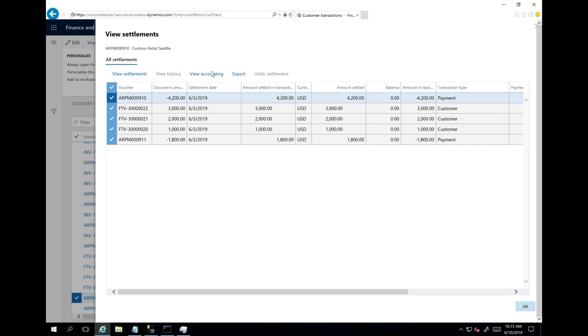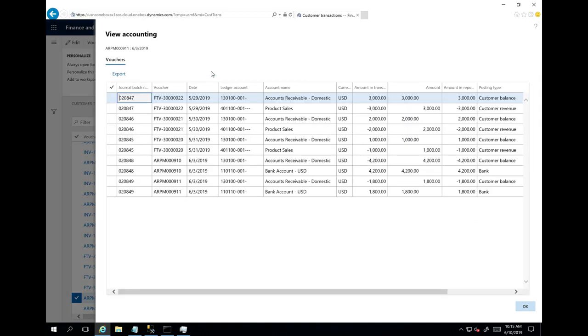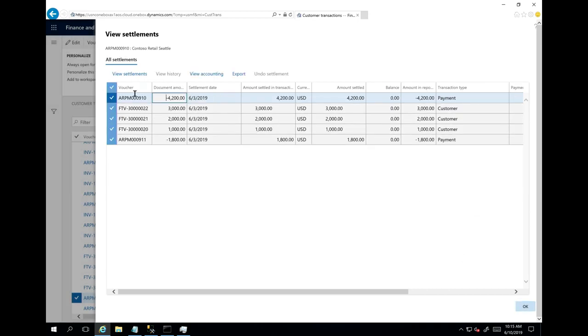So if you really want to get all the accounting and all the history around a set of transactions, anything related, they're all coming together here in one screen now. So now I can export that to Excel and maybe do some research on it. And then the last thing too is if you pick a transaction, you don't have to leave this screen.